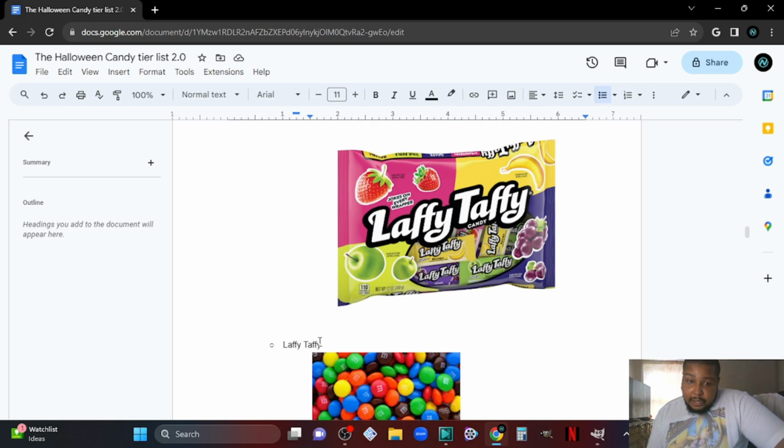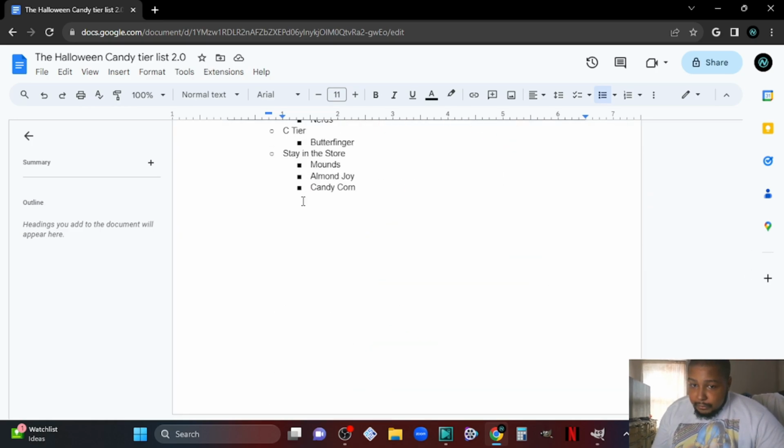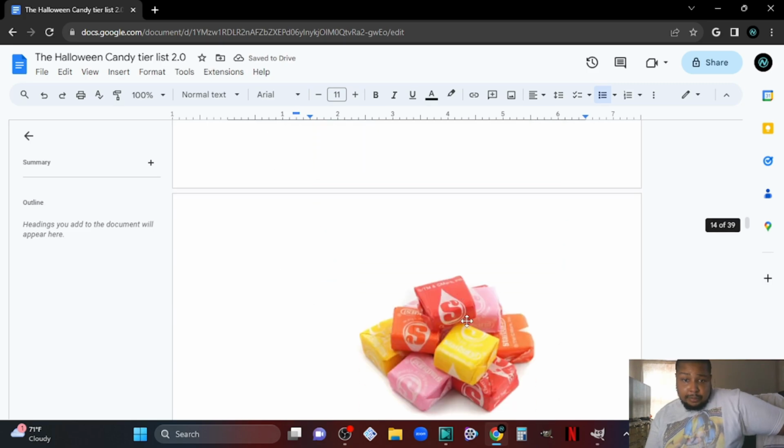So Laffy Taffy, he is going to go in. Honestly, yeah, I'll put it in A tier. So A tier for the Laffy Taffies.